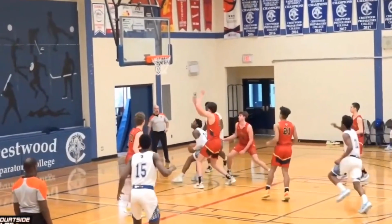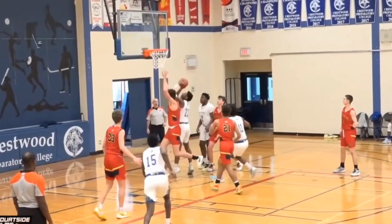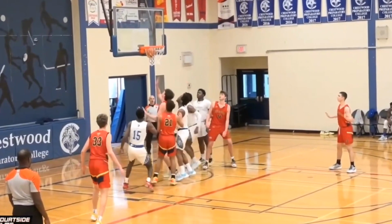That's what you need to do on a shot fake. When you make a shot fake, the guy goes in the air. Don't go up when he's in the air. Go up when he's on his way back down. That's going to allow you to have an open layup.